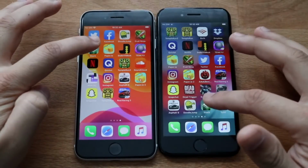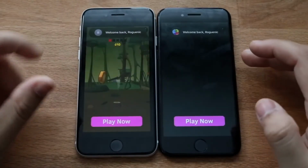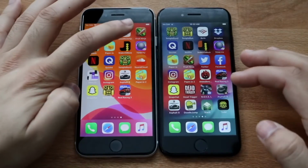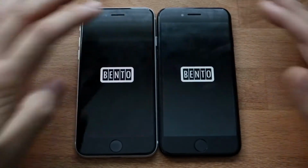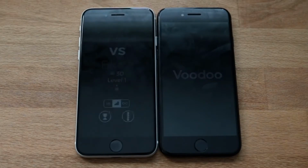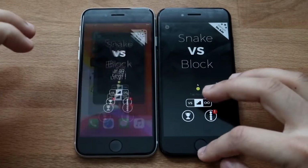Stack, 3, 2, 1. Now I just look at when it loads up the ad. And iPhone SE2 able to load in that ad way faster than the iPhone 7. Snake versus Blocks, 3, 2, 1. And look at that, look how much faster it was. That's a pretty big difference.